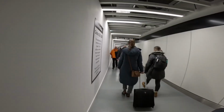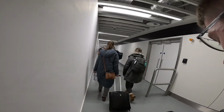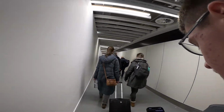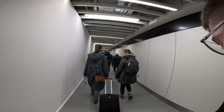As you can see now, we've gone down a set of stairs, and then you get down this corridor, up some more steps, and then you get into the departures where the gates are. So yeah, it's a little bit of a trek. Again, do leave enough time to get to this gate. You really do not want to be running through crowds of people down one of these corridors.